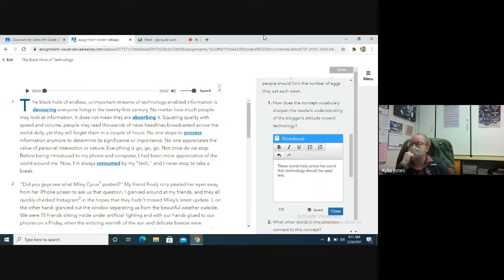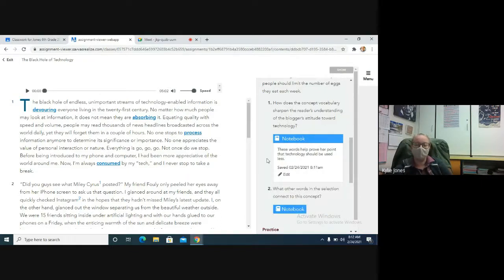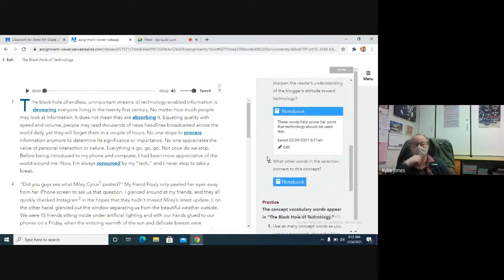All right, so concept vocabulary, number 1. All done. Number 2, you're going to have to go back and look through the story. Number 2 says, what other words in the selection or in the blog post connect to this concept? So you guys need to go back and look for some words that could also mean that people are being consumed by technology. They're absorbed in technology. They can't get out of the technology hole, right?